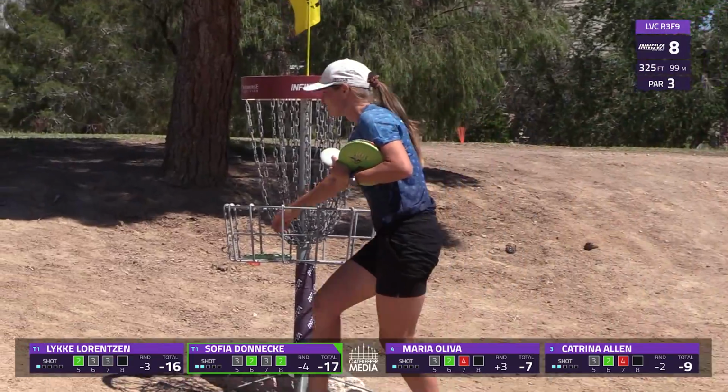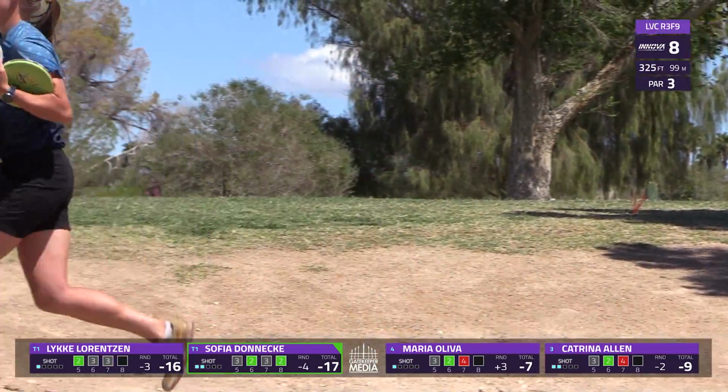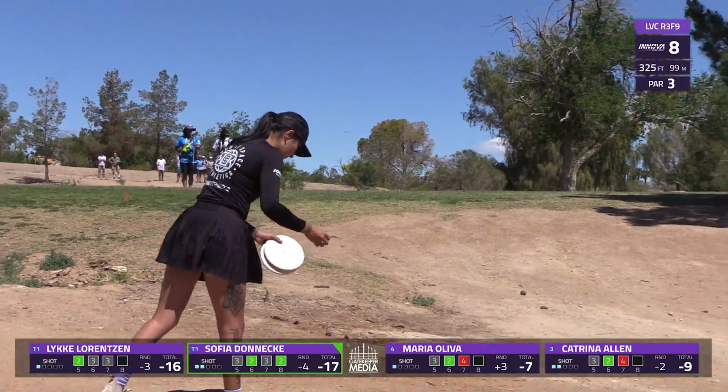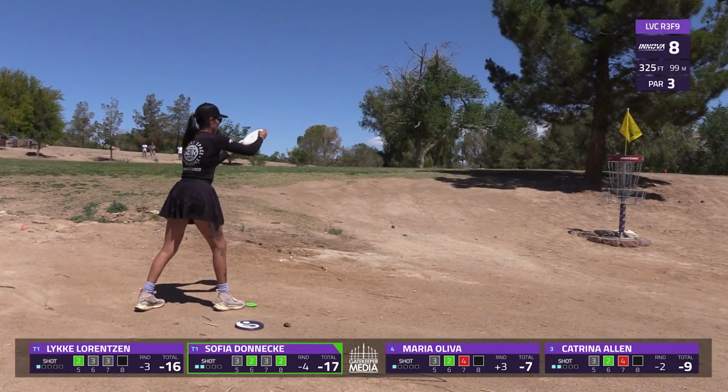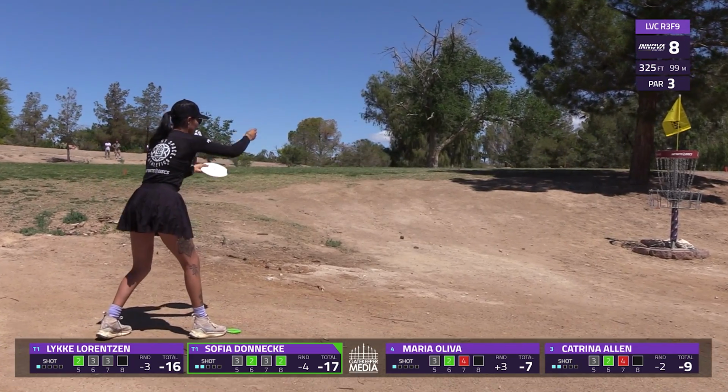Yeah, nice little 28-footer there for Donnecke. We saw her shred this course in round 1, and she's keeping it strong here in round 3. Yeah, off to a really solid start.